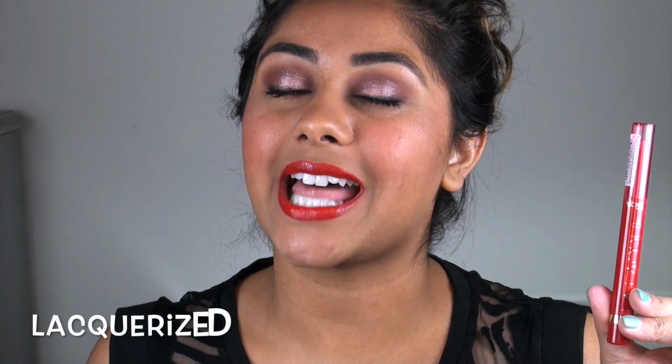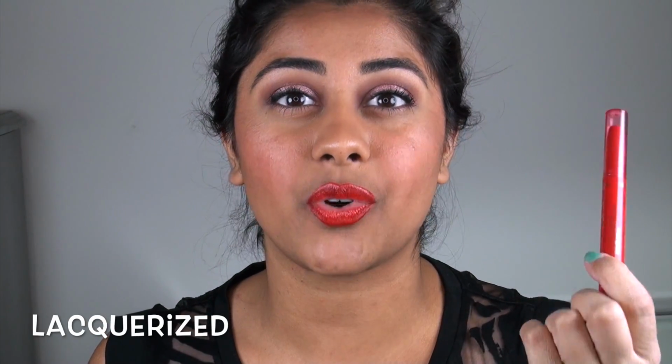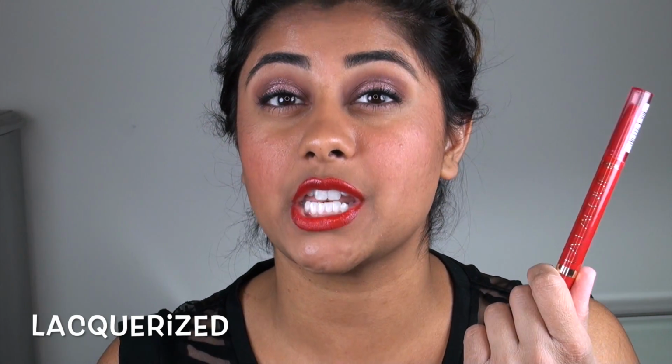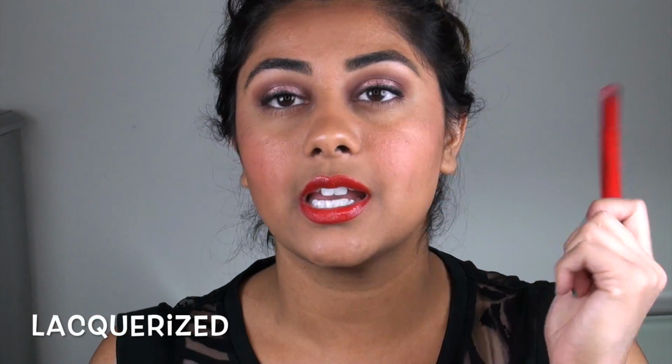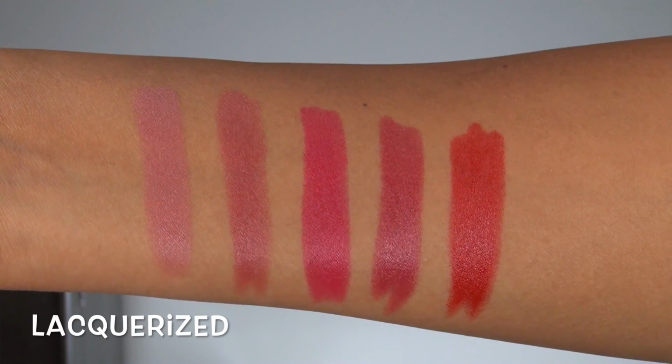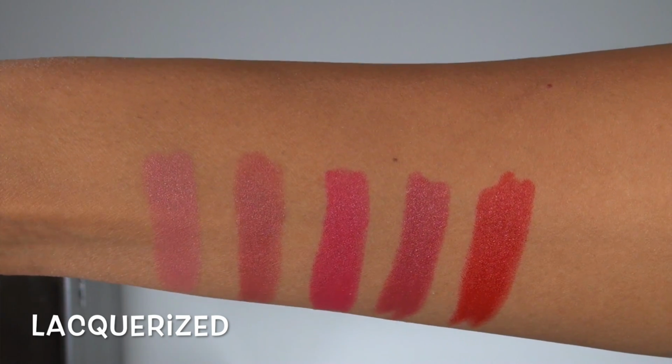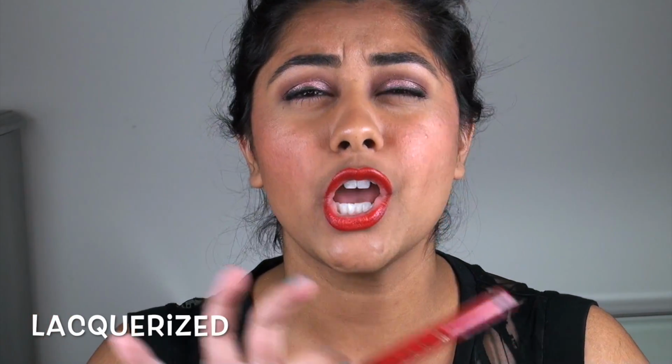And the last Lacque shade is called Lacquerized, and this one I know for sure did come out in the initial release of the Lacque collection, and this is a very beautiful, bright, true red color. It is a true cherry red, super beautiful. I really love this. I loved it in the first release, and I still love it in this release.